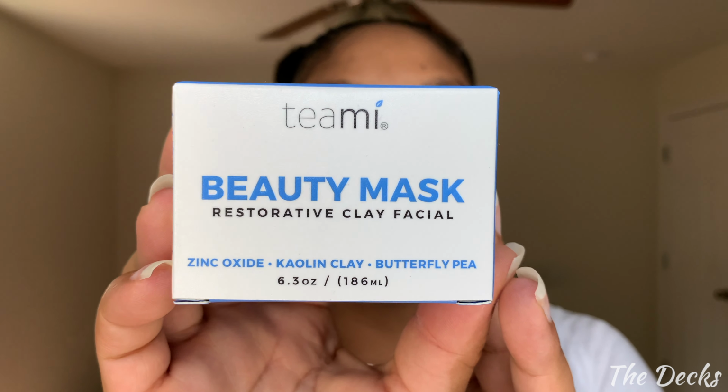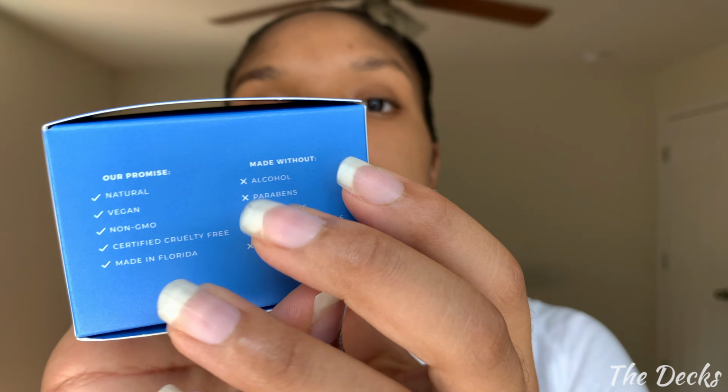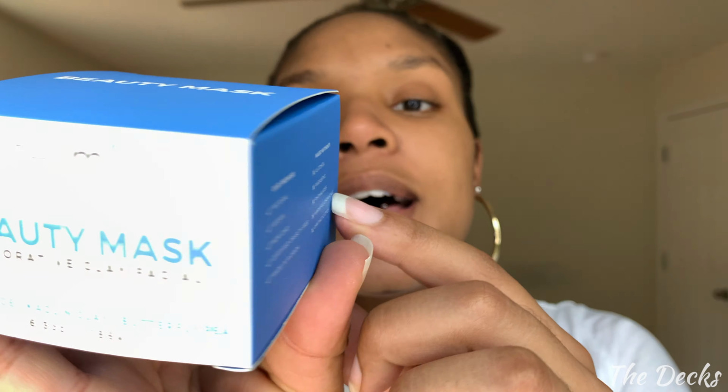My skin is super sensitive. So for me, when it comes to my skincare, the most important thing is me preventing acne flare-ups versus trying to treat them once they've already kind of wreaked havoc on my face. So here's how the mask actually comes. As you guys can see, it comes in this really pretty box here, and it tells you everything that it has in it and doesn't have in it on the sides here.